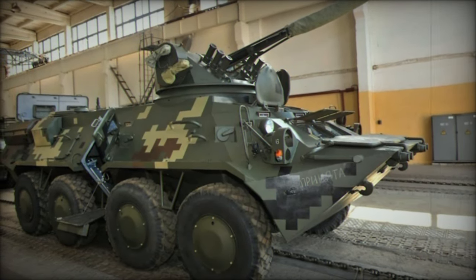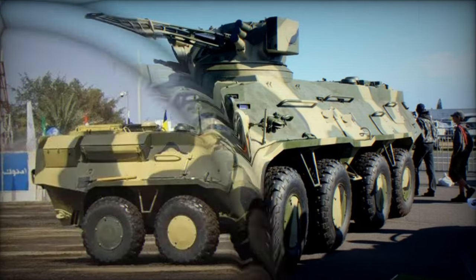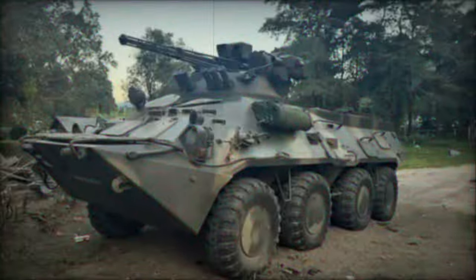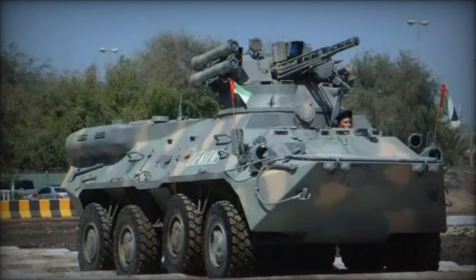In conclusion, the BTR-3U stands as a testament to collaborative ingenuity, offering a potent blend of firepower, protection, and versatility on the battlefield. With ongoing developments and an expanding array of variants, it remains a stalwart asset for armed forces worldwide, poised to tackle the challenges of the contemporary security landscape.